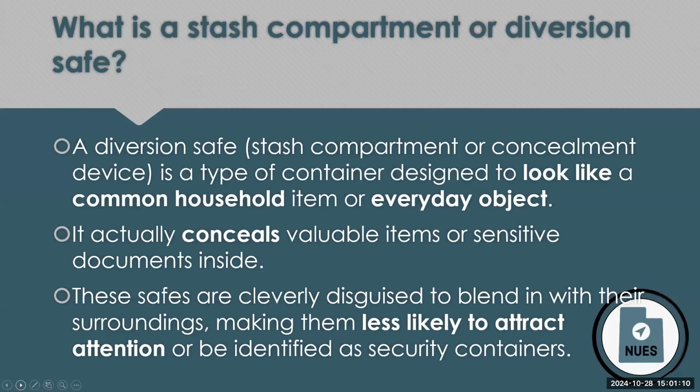Many diversion safes, also known as stash compartments or concealment devices, can appear as common household items. Such safes are crafted to look and feel exactly like the products that they mimic. They also are weighted to feel like a normal object, so even if it is picked up, we may not discover the contents inside unless we examine the item closely.